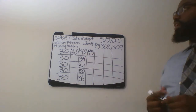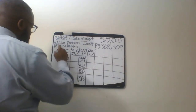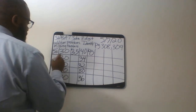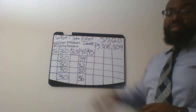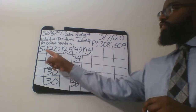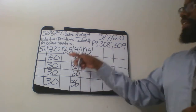Okay, let's go to the next row. Let me see if I can put a hint right here. So I wrote 5 to let us know that the first one counts by 5. Let me move a little bit closer so you can see. Alright, I moved a little bit closer and adjusted the view. So the first row is by 5. They give us 30, 35, 40, 45. Let's look at the next row.